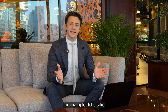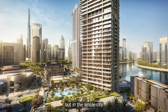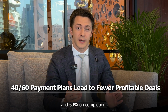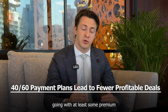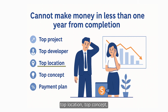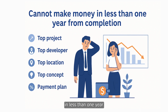For example, let's take my beloved Peninsula Four, which in my opinion is one of the very best projects not only in Business Bay, but in the whole city center of Dubai. Now, because of the flexible payment plan of 40% during construction and 60% on completion, there are not a lot of transactions going with at least some premium on top of the original price. So think about this, even though we discuss a top project, top developer, top location, top concept, because of the payment plan, people still cannot make money in less than 1 year from completion.